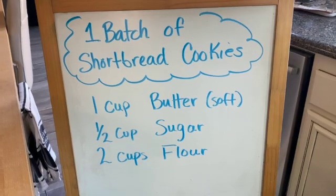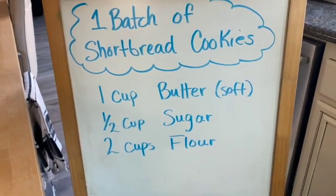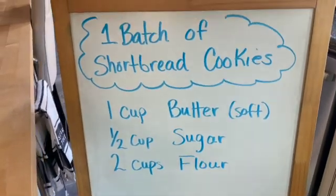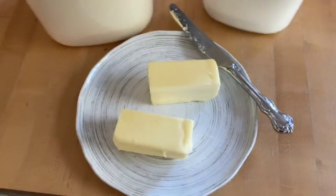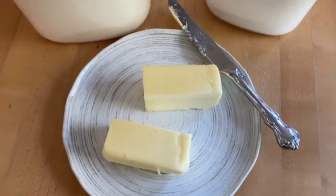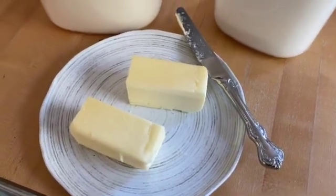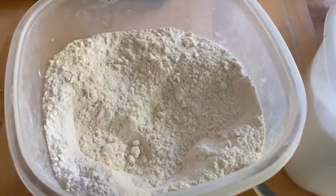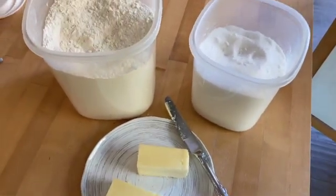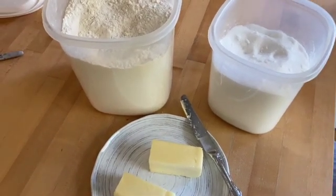All right, so to make one batch of shortbread cookies, we will need 1 cup of butter that is softened, 1/2 cup of sugar, and 2 cups of flour. So here I have 1 cup of butter, it's 2 sticks, and I just pulled them out of the refrigerator, so I'm gonna let them sit here for an hour and soften up. I have my flour and my sugar, and all 3 of these ingredients are in a solid state of matter.